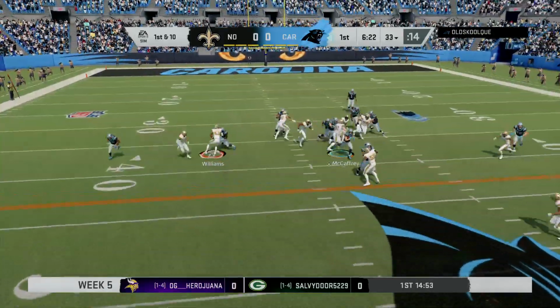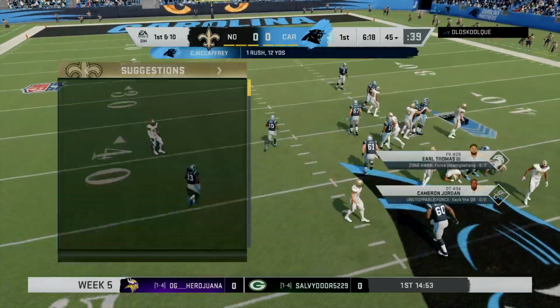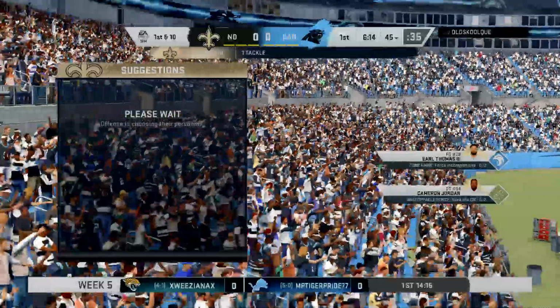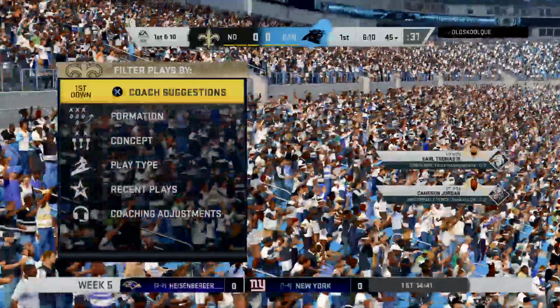First carry of the game for Christian McCaffrey. And brought down, but not before reaching the 45-yard line. The Panthers have the first. It's a gain of 12. Well, no slow start here. A couple nice chunk plays back-to-back.